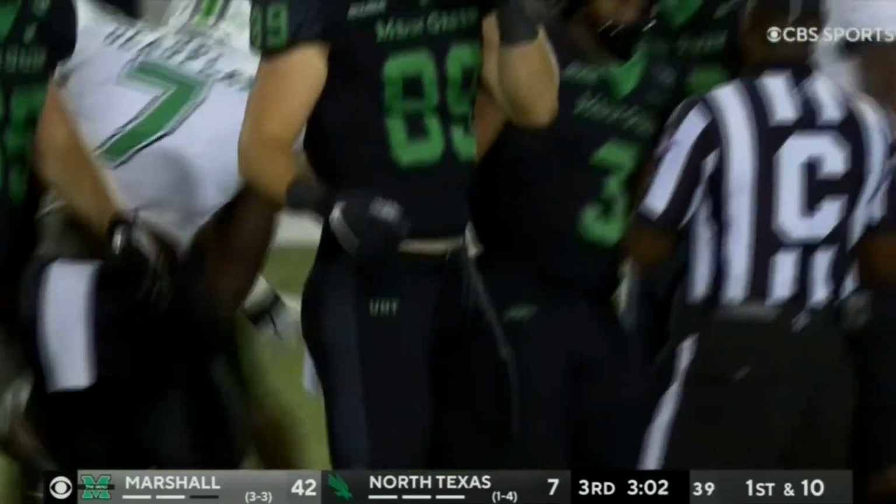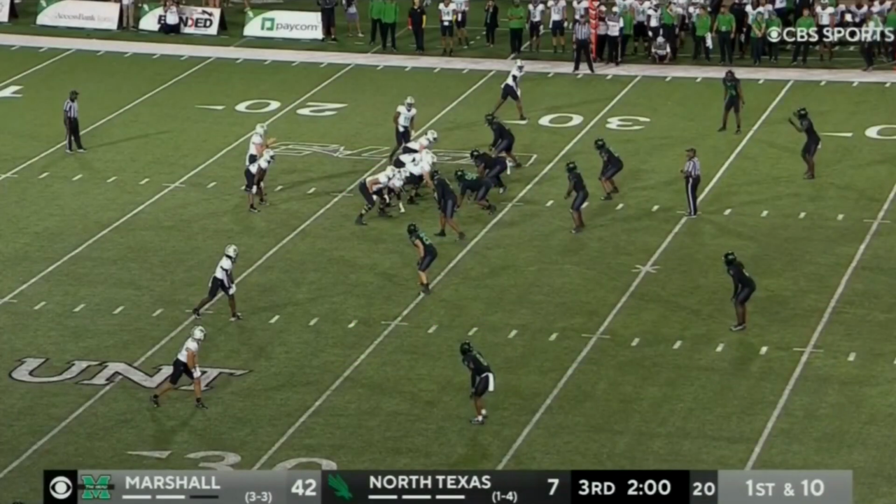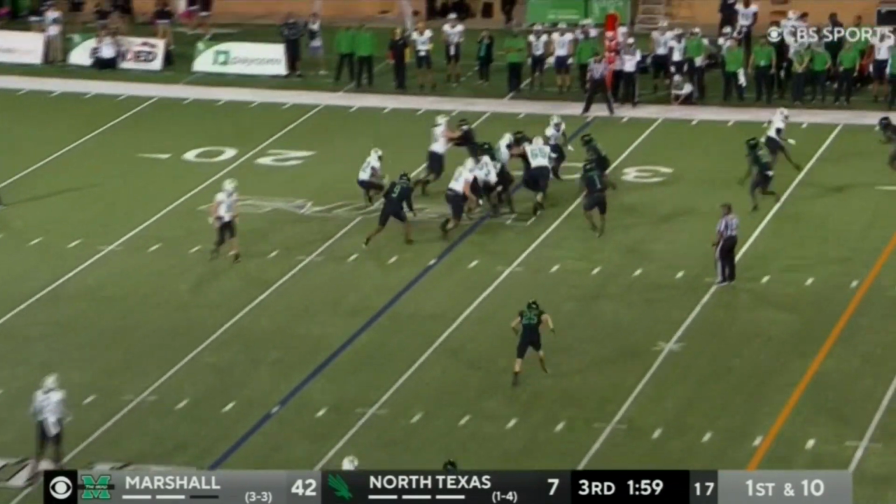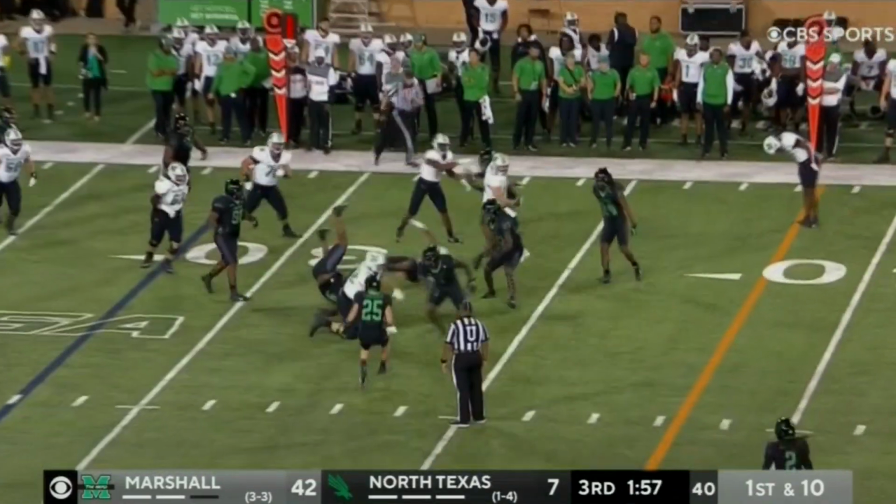Yeah. Well, I mean, it's a bunch of NFL guys. Up there, number 6 right now. We're going to get into that Final Four. Positive about that. I'm positive about that.